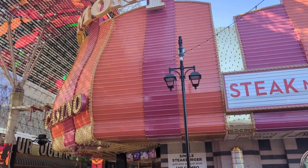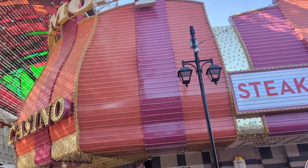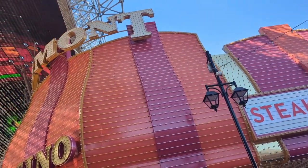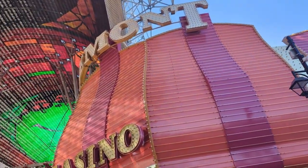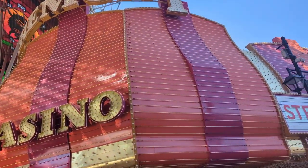This next stop, I'm going to say you can, I don't know. I was excited for it. I've been waiting a very long time for them to finish refurbishing the Lanai Express inside the downtown Fremont here.